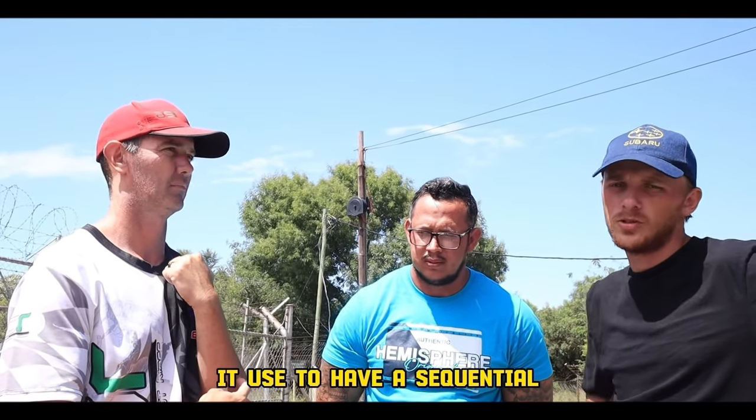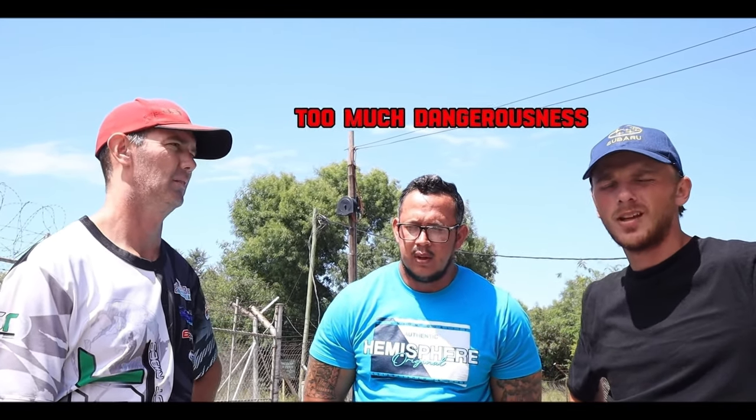It used to have a sequential. Yeah. But that one was a little bit dangerous, no? It didn't work with the setup. Yeah, it didn't work with the setup. Too much dangerousness. Remember the guys, they just bought this car and fitted the engine. So the suspension and everything, they just everything went.